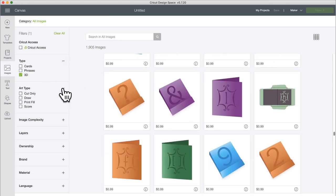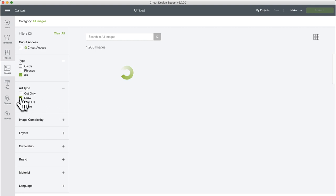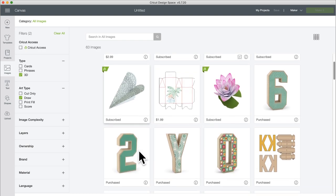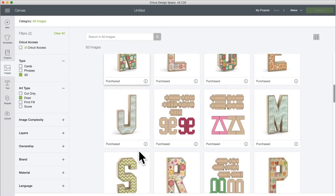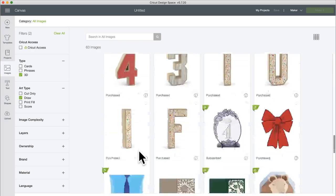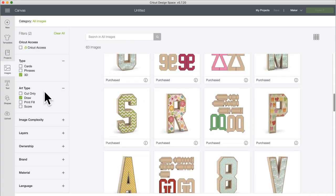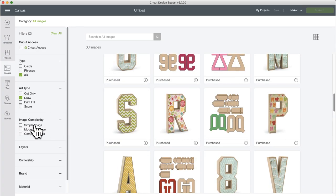Now, we could choose art type. Let's say draw. So now it's only going to show us 3D images that also have the drawing feature. Look at that box, I've never seen that. It's not in Access though. Miss Flamingo box.